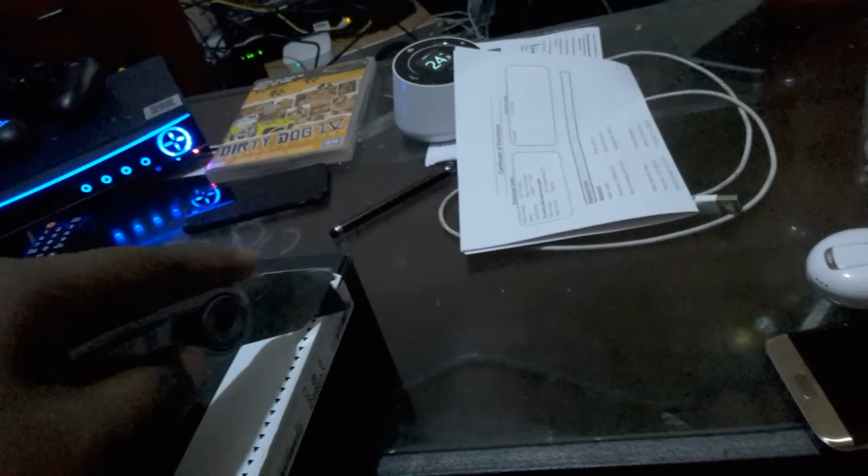I say this with every video that I do. It's a bit hard trying to get into these boxes one-handed, holding the camera and trying to open the box with one hand. If I just put you down for a minute and try and get into this box. Right, so I've got in now.